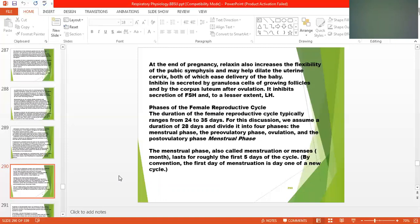The menstrual phase, also called menstruation or menses, lasts roughly the first 5 days of the cycle. By convention, the first day of menstruation is day one of the new cycle.